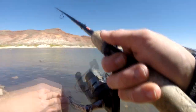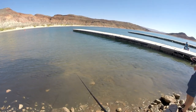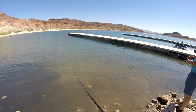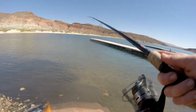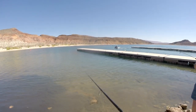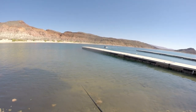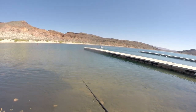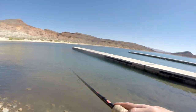Oh, you have one. Yeah, I saw my line, it was just slack in front of me, and next thing I know, it's taking off like a missile. Oh, I should have pulled it in a little softer there. Oh, skip casting. Dude, I skipped it right under the dock. Perfect.